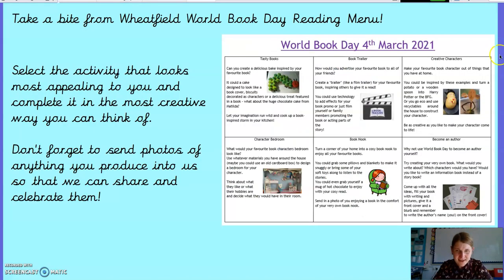And then, if you've still got some gas in the tank and you're still wanting more ways to explore our World Book Day, we've got our World Book Day menu. Again, this is on the website, so you don't have to read it off of here, but there's different activities. You can pick and choose what you want to do. And again, we'd love to see photos of anything you produce so that we can share and celebrate them. We're going to be back together in a really short period of time, so it'd be lovely if we can share some of the things you've been up to.